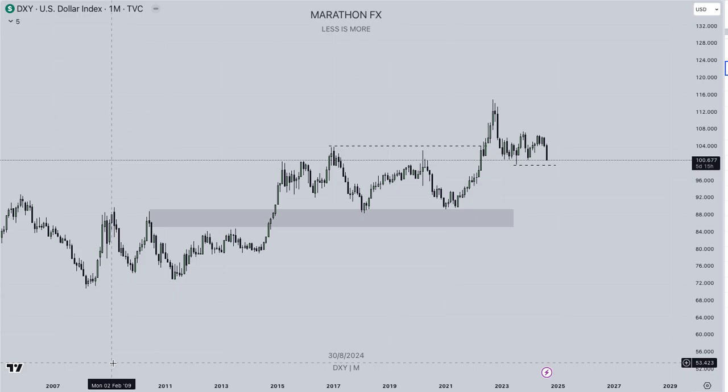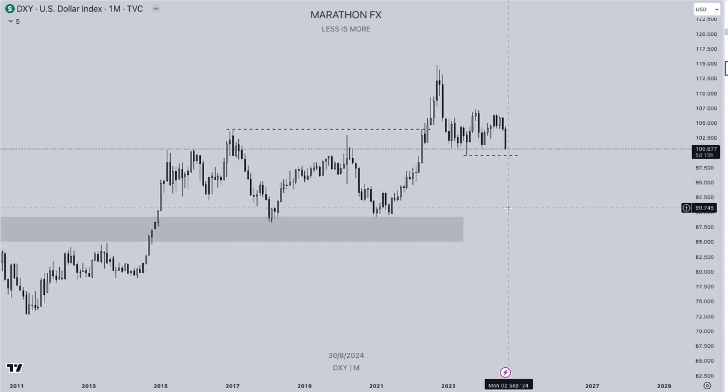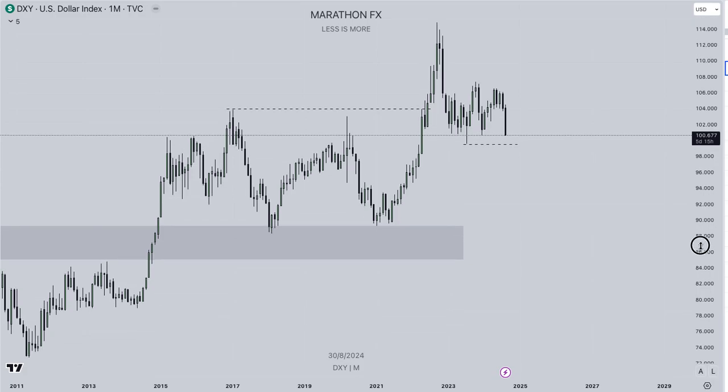So I would like us to look at DXY on the 1 month time frame, because we will soon get into the end of August and we want to see how August has been playing. On my chart, you see it's been a bearish market all through. August has been selling, so this candle is a 1 month candle, and from every indication, this low here will be taken out.